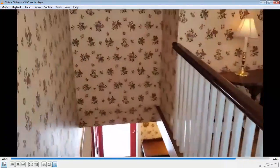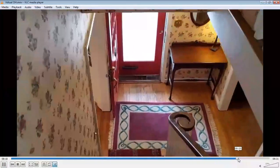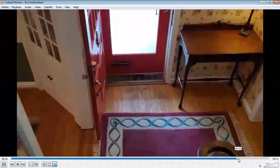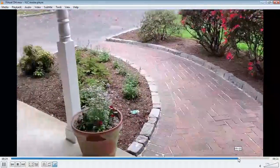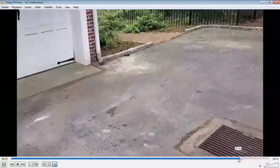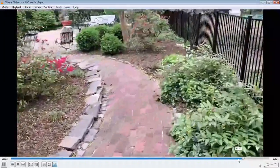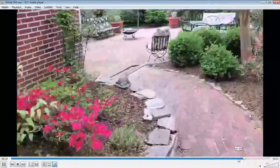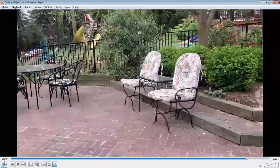All right, and then I think we go outside and then we'll be done. So there's that extra parking spaces, paver patio to the side, and the flowers just start really to come out. Nice space.